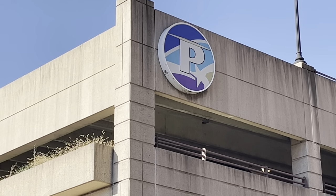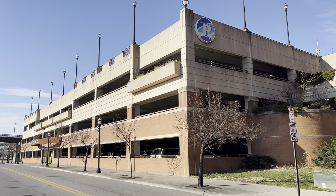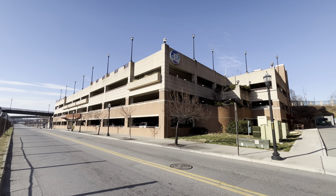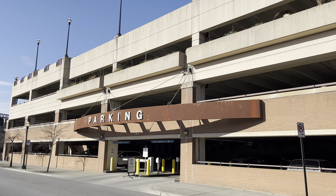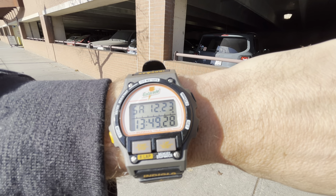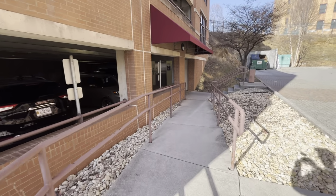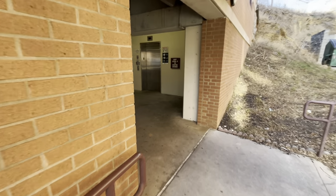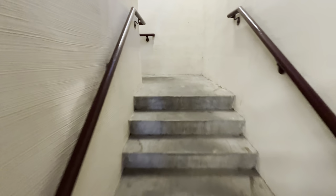That's right. The next garage we're going to check out is the Gainsboro Garage. There are two elevators here, one on the west end and one on the east end. I love the facade on this garage with its two-tone, the brick on the bottom, the cement on the top, and I love that parking sign. Here's a time check on the trusty Timex Iron Man. We will enter the garage through the east end, where we'll be healthy and walk up the steps and get a nice view from the top. Oh, there's a glimpse of the east elevator, but here we go up the steps.